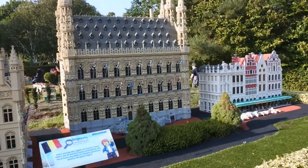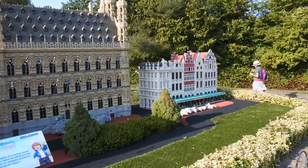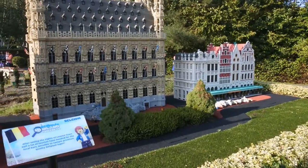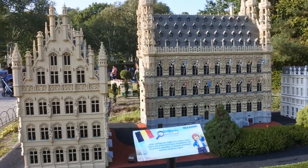And here we are, we're now in Belgium, and I'm not sure if I can stand far enough away to actually show how big this building is. It's huge. It's massive.